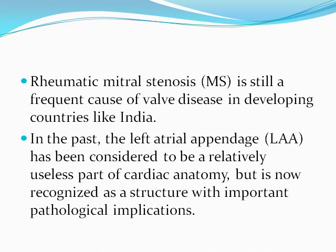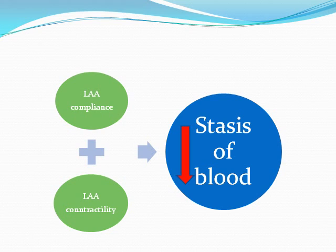Rheumatic mitral stenosis is still a frequent cause of valve disease, causing major morbidity and mortality in our country. In the past, left atrial appendage has been considered to be a relatively useless part of cardiac anatomy, but is now recognized as a structure with important pathological implications. In fact, left atrial appendage has more compliance and contractility than left atrium. Due to its high compliance and contractility, left atrial appendage prevents stasis of blood.